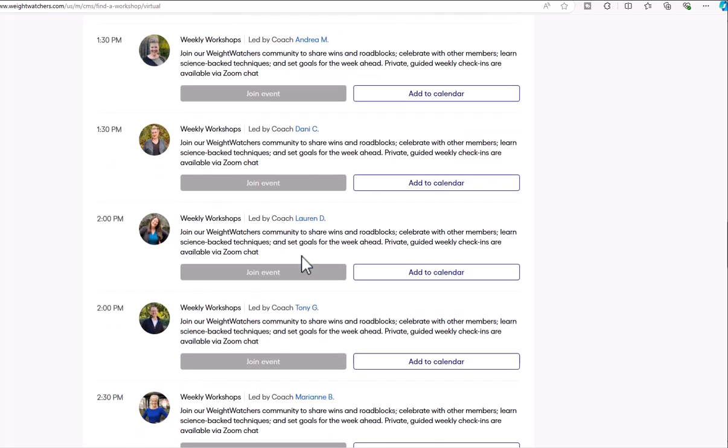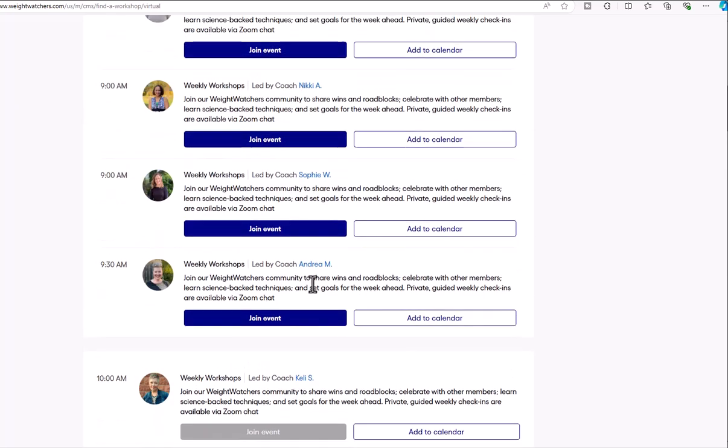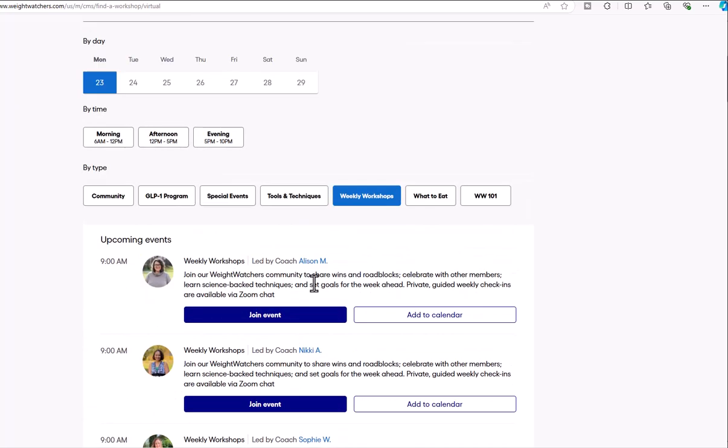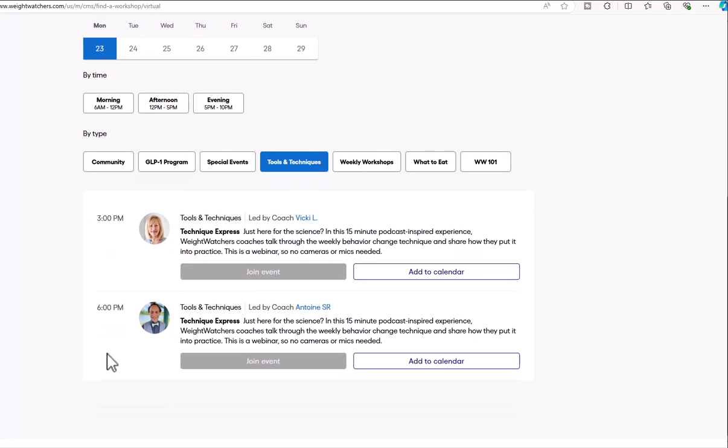And this is just the standard half-hour workshop where you can share everything and then also have a brief, however long everybody's sharing, that depends how long your weekly is going to be. But anyway, like I said, if you want to find the weekly, it's going to be under Tools and Techniques. And today I have one at 6 p.m. where I can get a more in-depth understanding of the technique, which this week is going to be about times, eating patterns. This whole month has been about myths, facts, and fiction. So this is going to be the last one for the month.